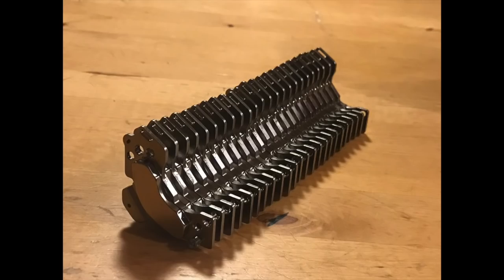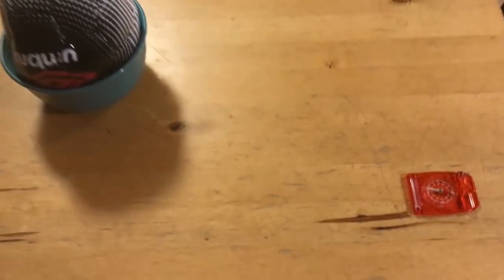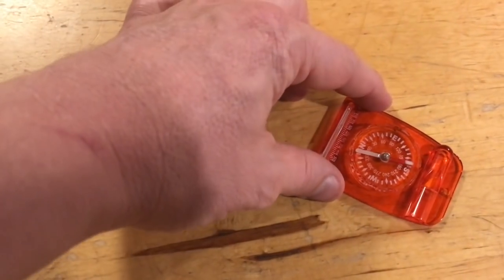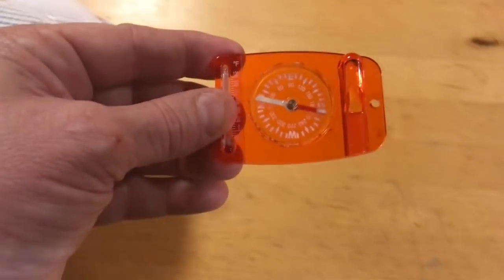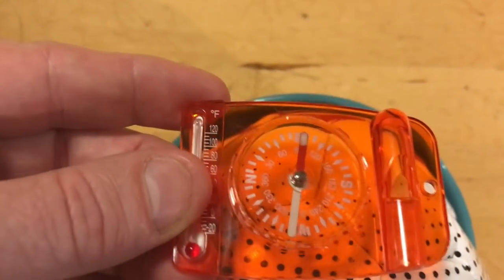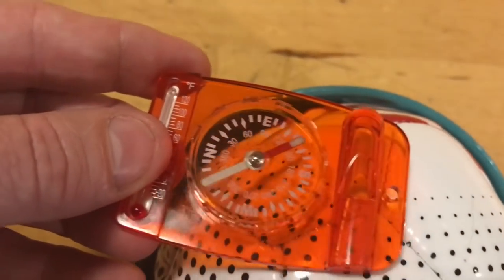For my example, I have this stack of magnets from disassembled hard drives for the bar magnet. For illustration, I put them in this mini soccer ball as the globe stand-in. Here's a regular compass. One side points to the north magnetic pole, the other points to the south magnetic pole. You can see when the compass is away from our model globe, it points to the Earth's magnetic north pole. When it gets close to the globe, the magnet inside overpowers the real Earth's magnetic field, and the compass points to north on our model globe.